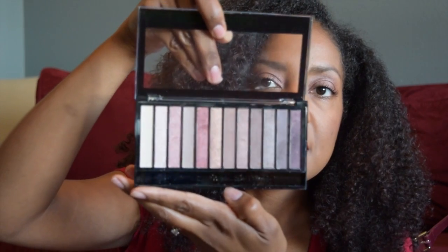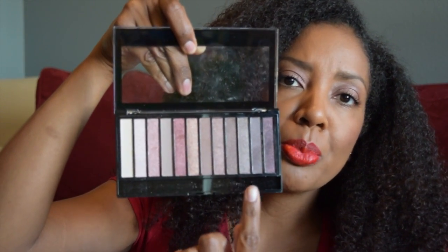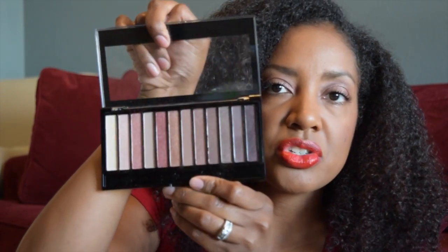I don't know if you can see this. I'll open up the case so it's not shiny. But these gorgeous shimmery pinks and reds and purples and muted purples, really gorgeous colors. And so I purchased it and later went online on YouTube, of course, and typed in the name of this palette. This is the Redemption Eyeshadow Palette Icon 3. And it turns out it is exactly a color for color dupe for the Naked Palette 3. So I was really excited.